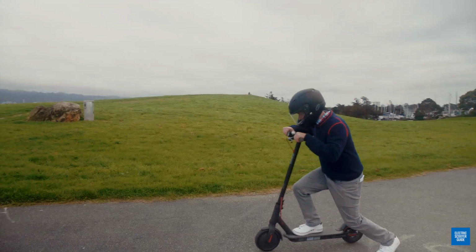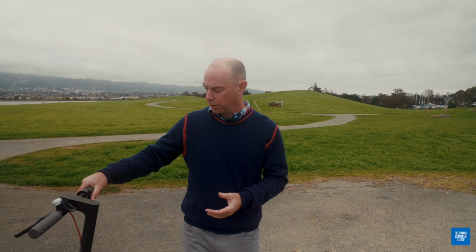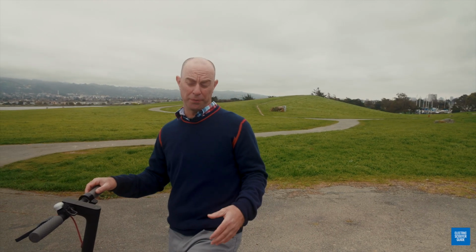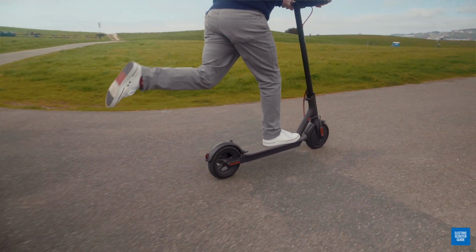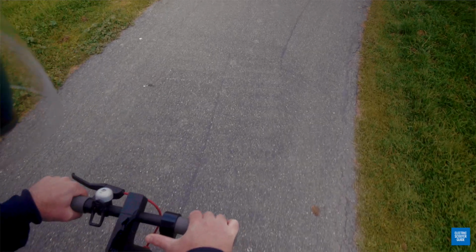It is kick to start, not zero start, which means that the scooter will not start. I'm pressing the thumb throttle right now, and the scooter's not starting. You actually do have to kick the scooter to get it going. Where this can be slightly problematic is if you're starting up on a hill, because you need to get the scooter to a little over 2 miles an hour and then gently press on that throttle.